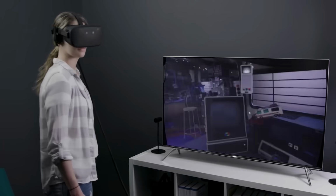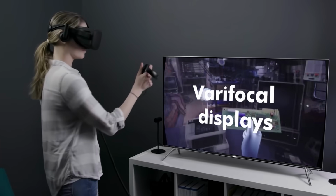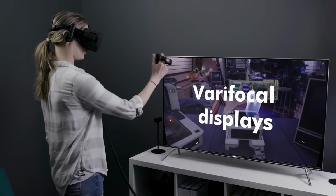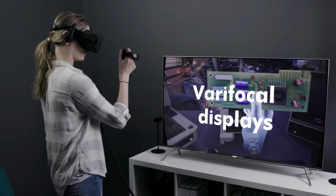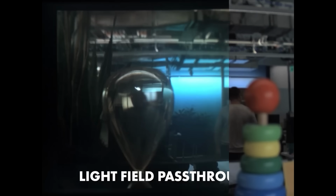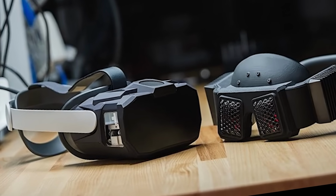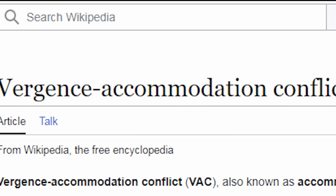So for a long time now, the holy grail of VR optics has been something called varifocal displays. I've talked about them a bit in the past, but it's been a while, so I'm gonna do a very, very simplified recap for a moment. While Flamera looks to solve a few problems with pass-through, Butterscotch looks to solve a much deeper problem with VR in general, a phenomenon known as the Vergence Accommodation Conflict.